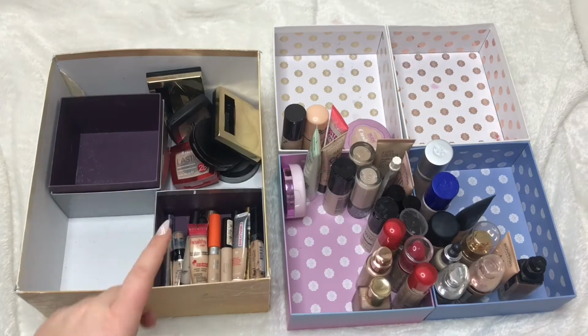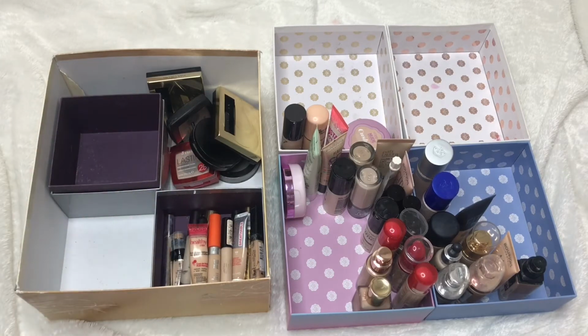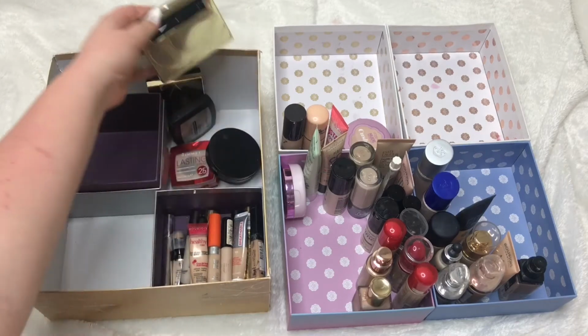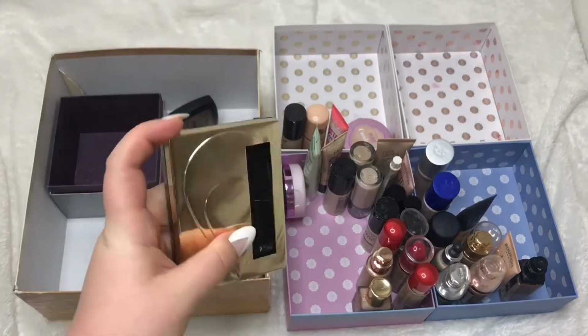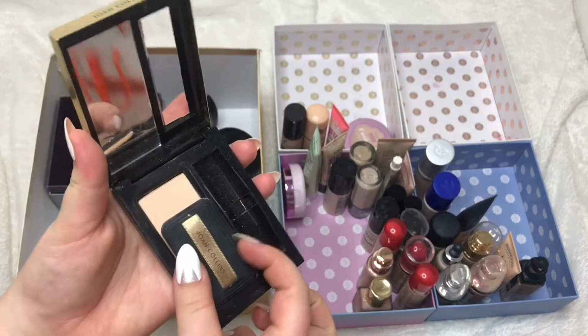So the final part I have in this bit is my pressed powders. I have only a few pressed powders and I think most of them are going to keep, to be honest, but I'll go through them anyway. So first of all I have two of the Joan Collins compact duos. Oh, they sent me both of these, and the first one I have used a bit but not loads.